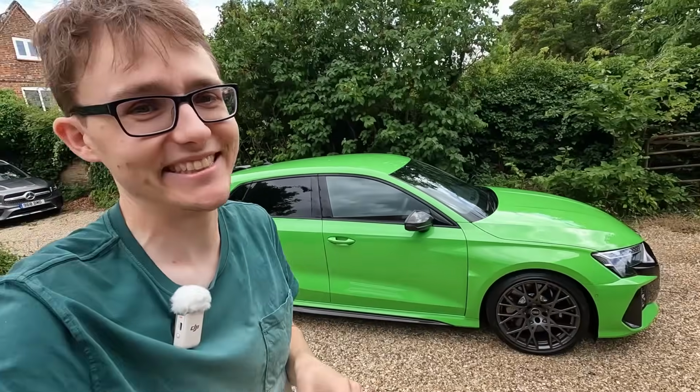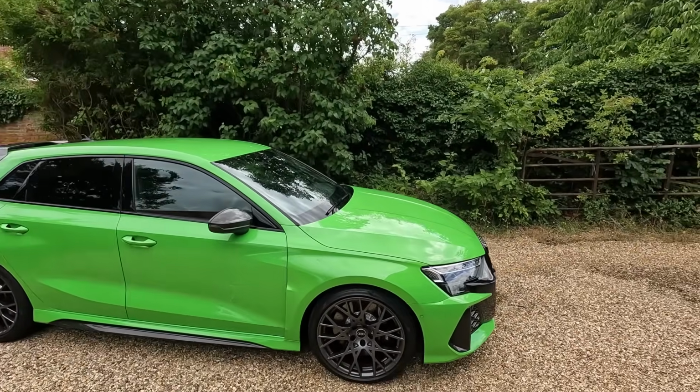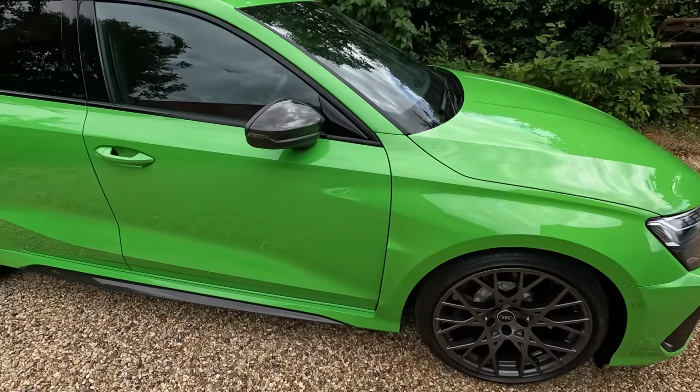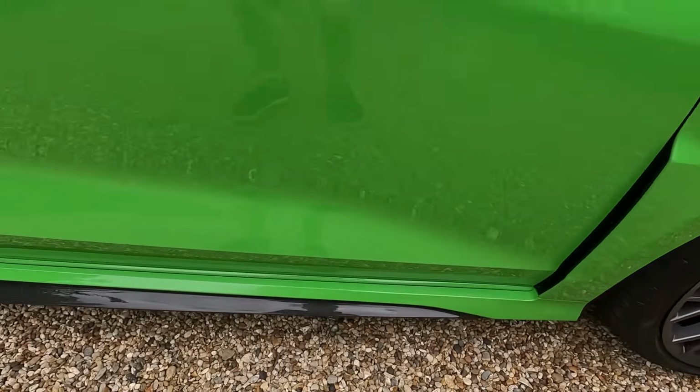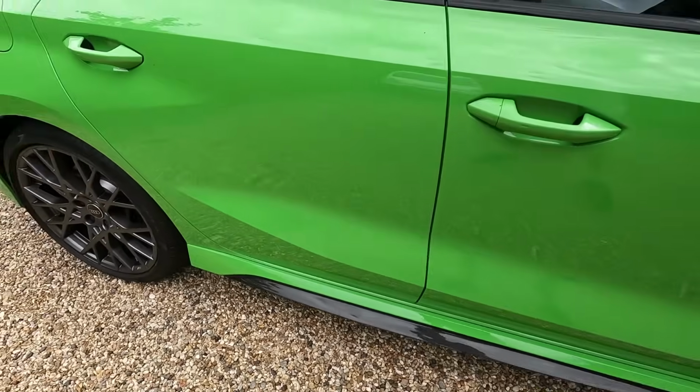But yeah, I'm just smiling so much. I could be dancing around this car. It's just insane. Matrix LED lights, they're very highly equipped, the Audi RS3s from factory. Carbon side skirt as well, adding to it all.